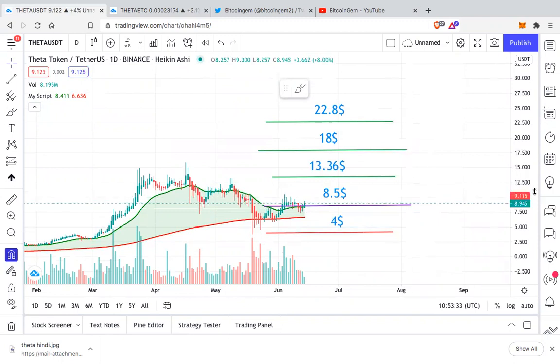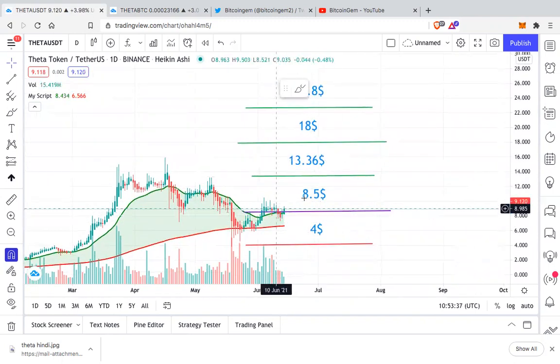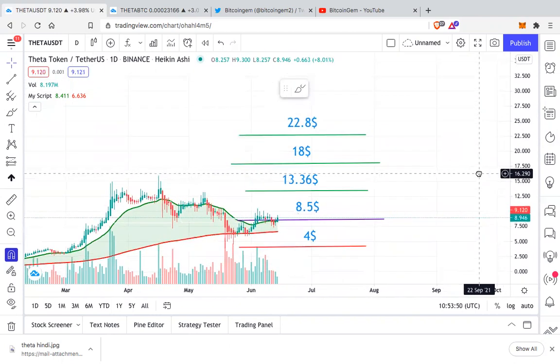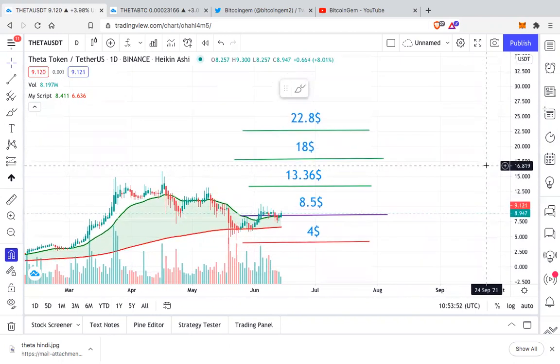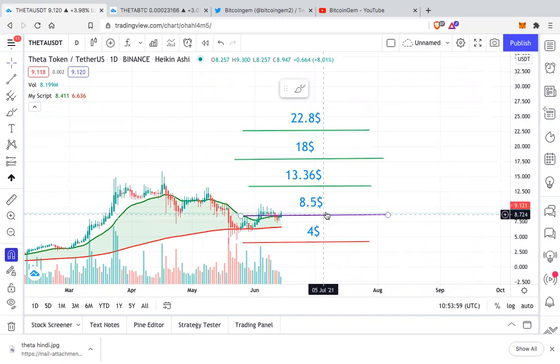It is a very important point, in my opinion, that if price is able to stay above 8.5 and trend above 8.5 and make 8.5 a support, then I see Theta hitting at least these three targets in the near future. It can be a few weeks or a few months. I don't have a time boundary to it, but these are the targets that Theta can likely hit once 8.5 is consolidated as a very strong support.